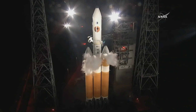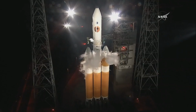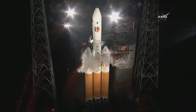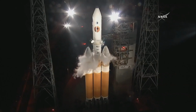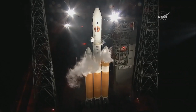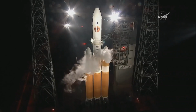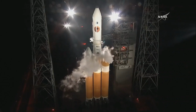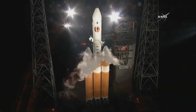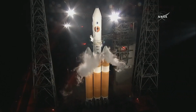Moving up the stack, you have the 5-meter fairing, which is encompassing Parker Solar Probe, and the mission-unique third stage that was provided by Northrop Grumman Innovation Systems, a Star 48 BV motor. It's a vectorable motor that once in space, the Star 48 will provide that last little push for Parker Solar Probe to get into its trajectory heading towards the sun.